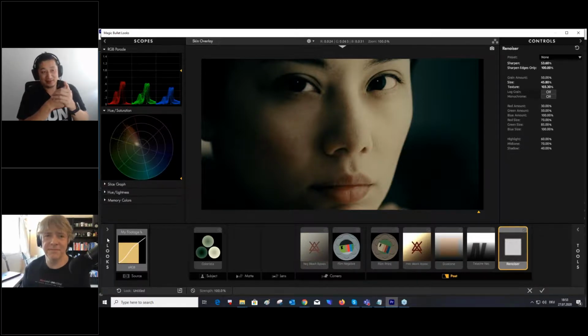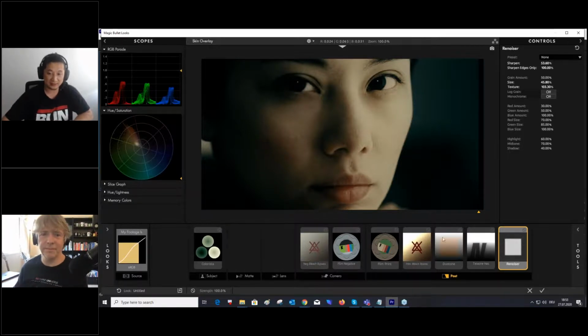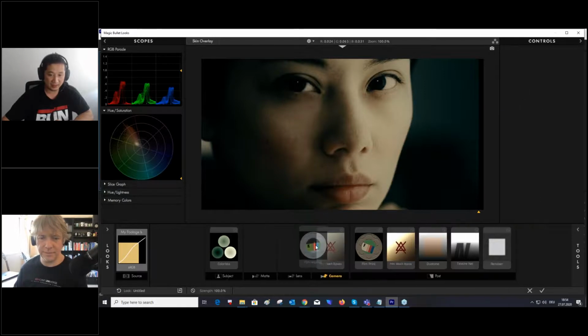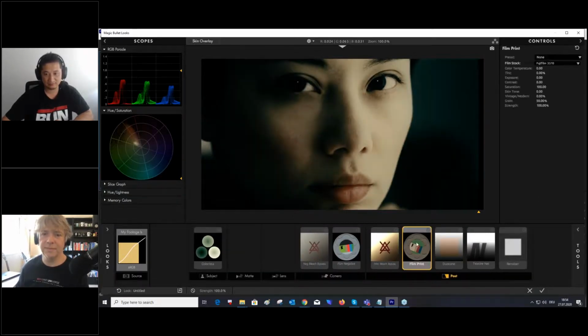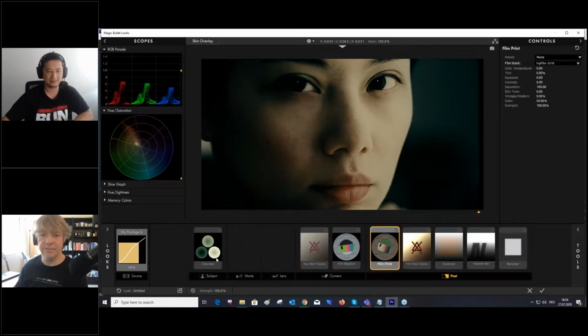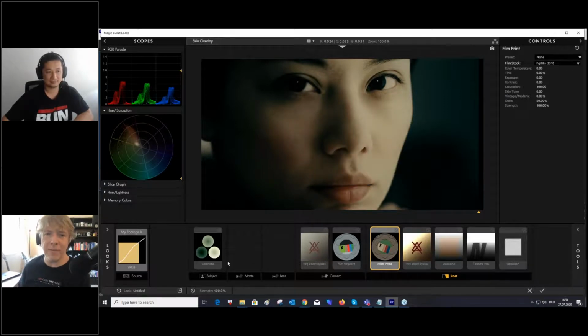Yeah. And simply, the key to understanding Looks is to understand the effect chain, that it processes from left to right. That's it. And by placing these effects in front or behind, you get a different look, right? Yeah. This is important as well because the tool chain, as Max mentioned, processes from left to right. So that's an important thing to do.